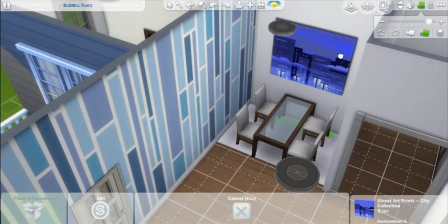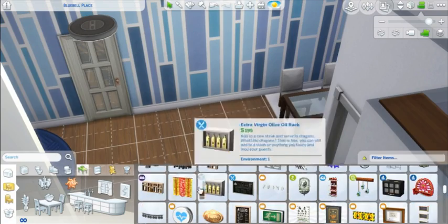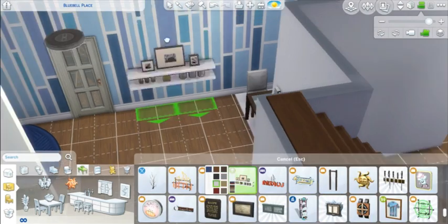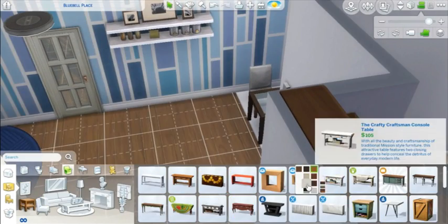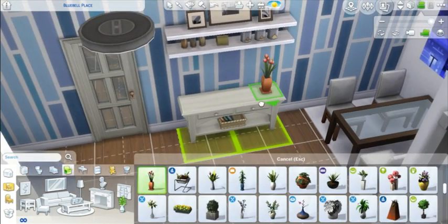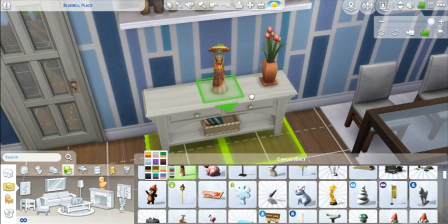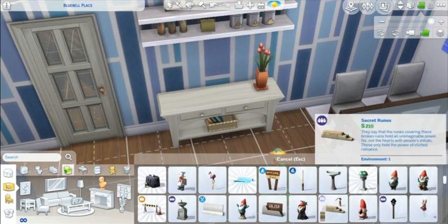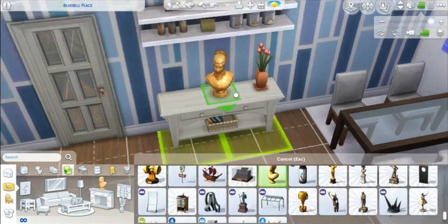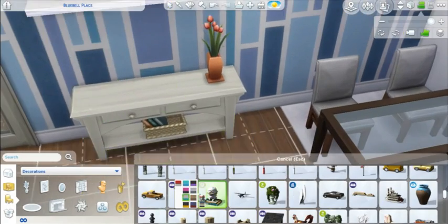The table in the corner there, I've added a little breakfast table in the corner with a fruit bowl on it, and I've added that long painting that I think came with City Living. Anyway, I stuck that one on the side by the little breakfast table corner, and just shoved a little blue rug under there with a pot plant.